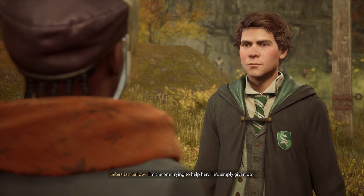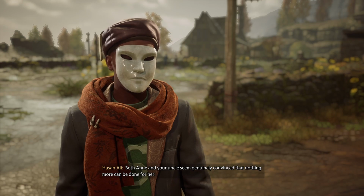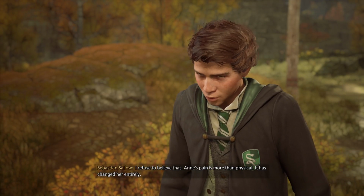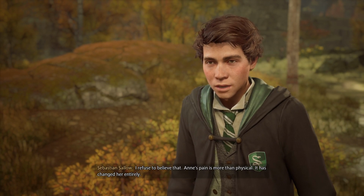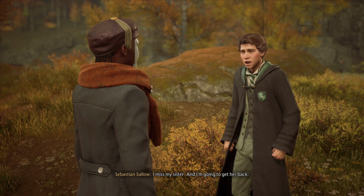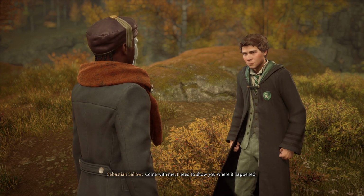He's simply given up. Both Anne and your uncle seem genuinely convinced that nothing more can be done for her. I refuse to believe that. Anne's pain is more than physical. It has changed her entirely. I miss my sister. And I'm going to get her back. Come with me. I need to show you where it happened.